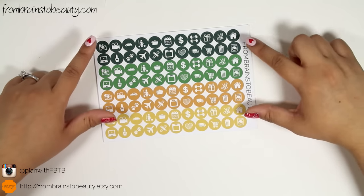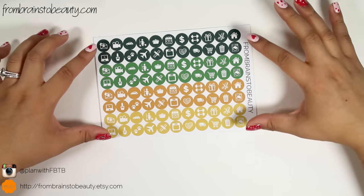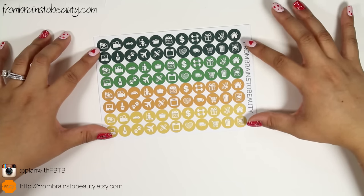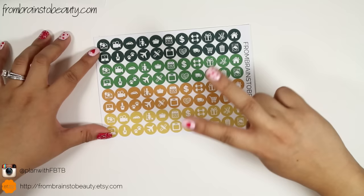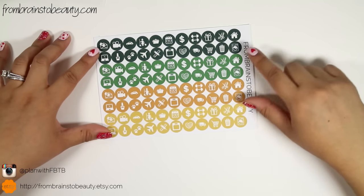Would you rather see a sheet with one icon in multiple colors, or would you rather have multiple icons in multiple colors in two sheets for $6? You tell me down below. Whatever you guys decide, whatever I hear about, I will do that in the next release.